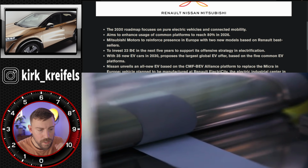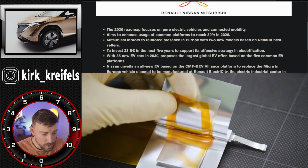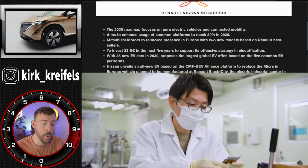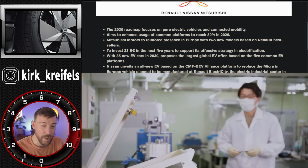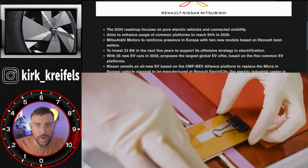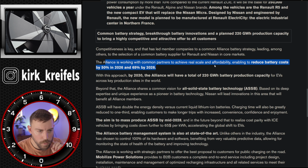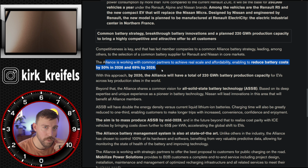And Renault is going to lead the development on common centralized electrical and electronic architecture and will launch the first full software-defined vehicle by 2025. That's also when Toyota is planning to launch their first vehicle software first, and then they build the vehicle around the software. And the alliance is working to reduce battery costs by 50% in 2026 and 65% by 2028.